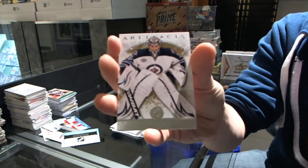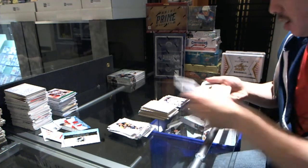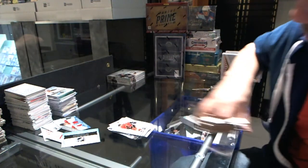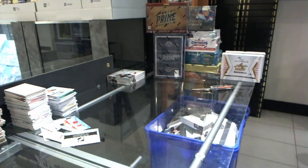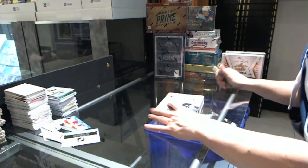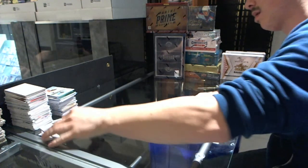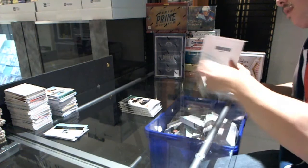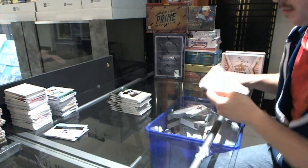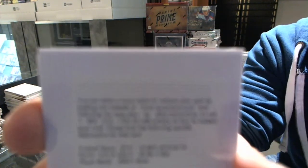Goalie insert, numbered to 999, for the Winnipeg Jets, Ondrej Pavelec. And rookie, numbered to 999, for the Boston Bruins, Carter Camper. And we're on to the final box. We've got a redemption for an auto facts for the Pittsburgh Penguins, James Neal.